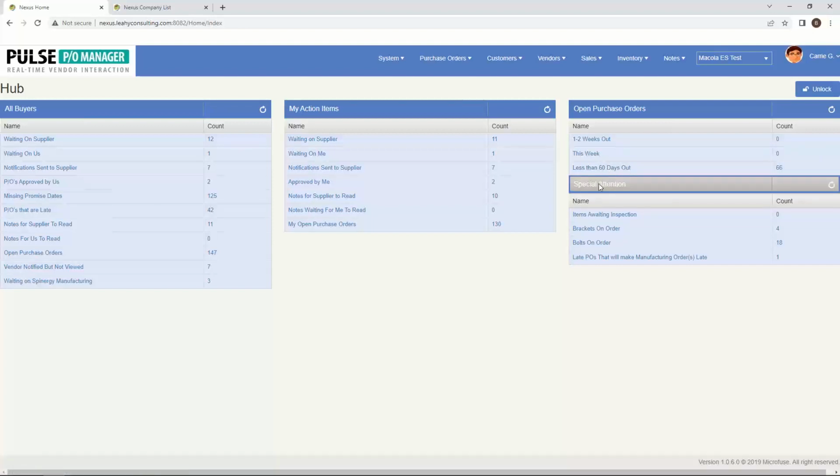And then if I have other things that I particularly want to give special attention to, in my example, I might have items awaiting inspection, brackets on order, bolts on order. These are all user definable, so you can set them up. Multiple people within your company can use these links once they're set up. Someone might say, I only want this temporarily. You could put that on there while you have maybe a shortage on your bolts. You could see how many are on order and have that in as a hub, and then update your hub later on and replace it with something else, or leave it on there as needed.